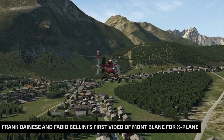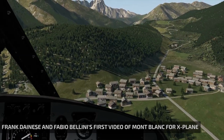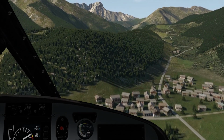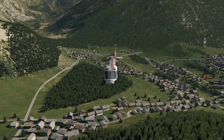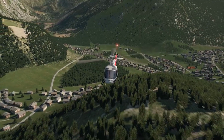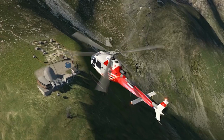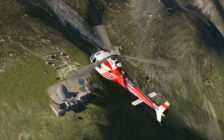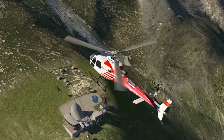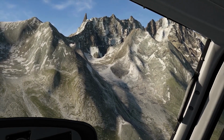We'll be finishing this weekly flyby with the news that Dainese and Fabio Bellini have released a video of their upcoming scenery Mont Blanc for X-Plane 11. The video shows a few areas of the scenery, lots of details, custom buildings and amazingly crafted mountains as usual. It's one of those products that will be an insta-buy for a lot of helicopter fans as soon as it comes out for sure. Check out the video on our website.